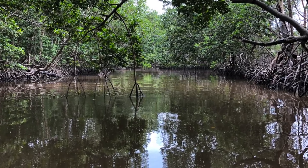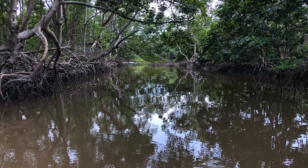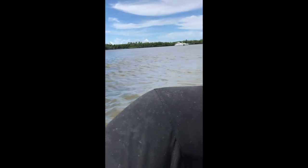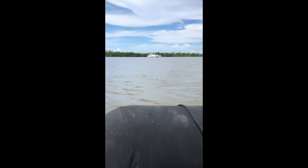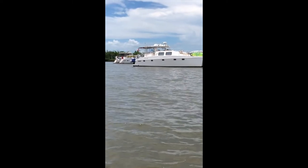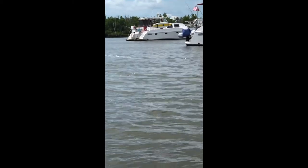We enjoyed exploring several canals off of Shark River. Caught some great shots of the boats on the way back in.